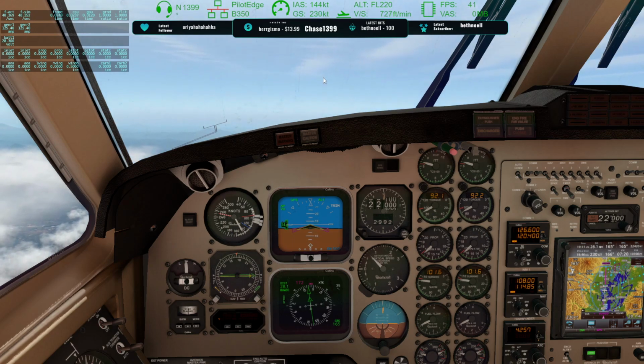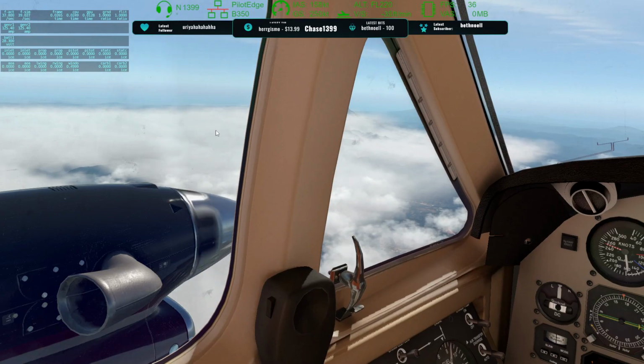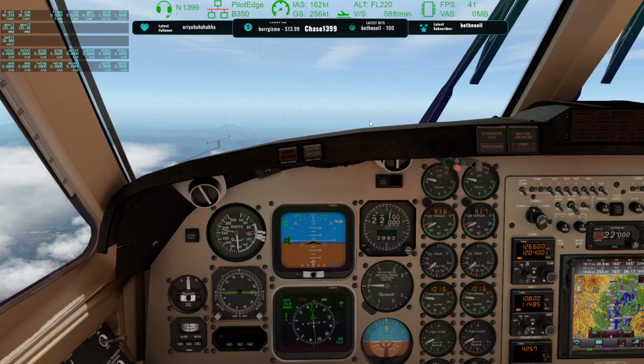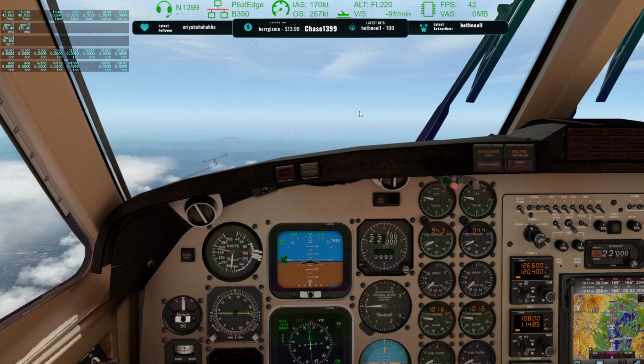Alright, so we got our descent clearance. So I'm doing my notes on my side table. I just put a Y next to the Crater 2 that says yes, I can descend via, because sometimes I forget that I was given the instruction that I can descend. Doesn't mean you have to descend right now. It just means when you reach your calculated top of descent, you are authorized to descend. You never want to start descending on a STAR until you actually get that permission to do so. Otherwise, you'll get a pilot deviation, as they say. We don't want those. All right, we're picking up some speed here.